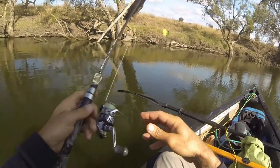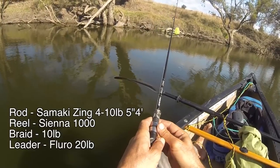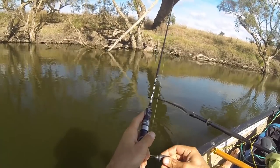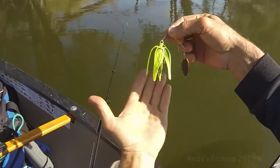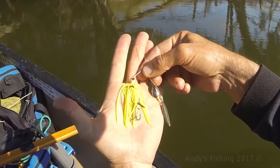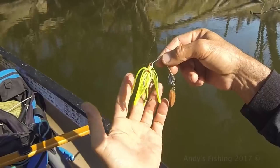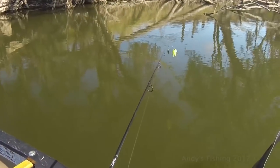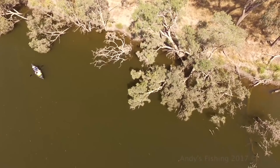I'm going to mix it up and use a spinner bait. This is a little Samaki Zing, 4 to 10 pound, 5'4" rod. And running a little Sienna 1000 on it, about 12 pound line. So you should be able to see that. I've put a treble on there as a stinger hook, which is not normal. Normally you just put a single hook on, but as I said, these fish are really hard to hook sometimes, so I think I got lucky last night getting two. But this rig here should work a little better.